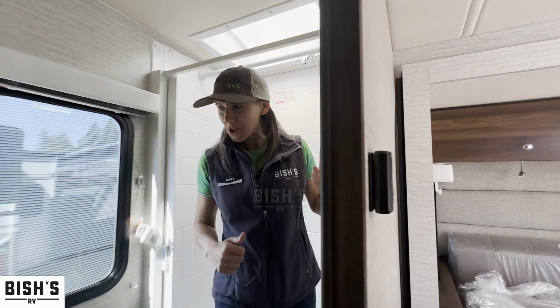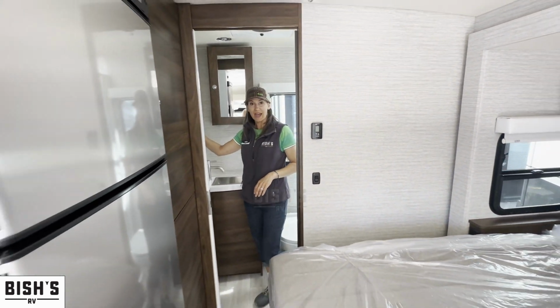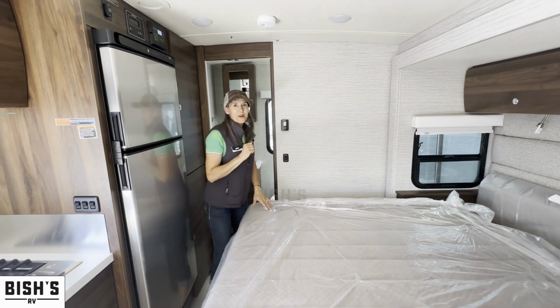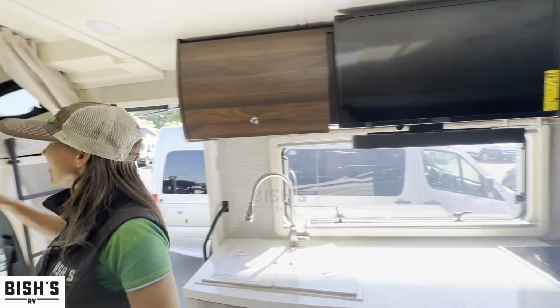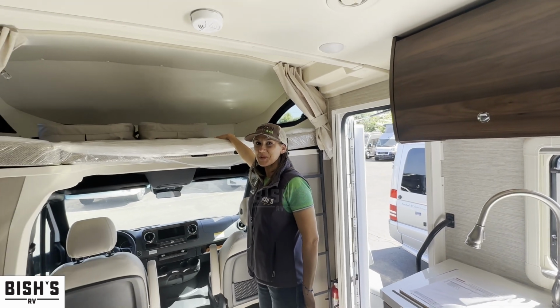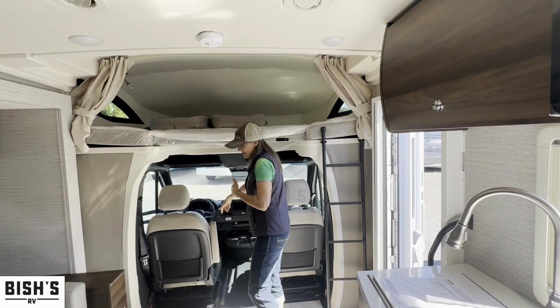hanging spot, that's great. A little sink, cabinet here, and then there's a cabinet here for storage. So if you have extra people coming along or extra places that you want to put some gear, this is a great place up here. This does raise up so you have easy access to the cab down below.